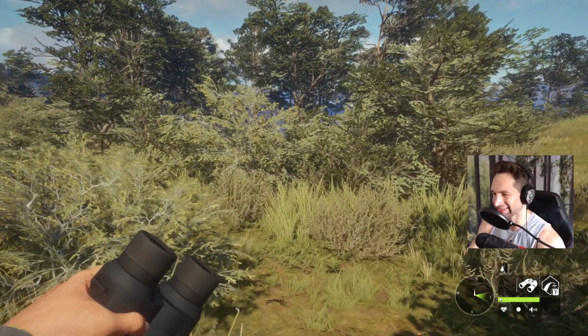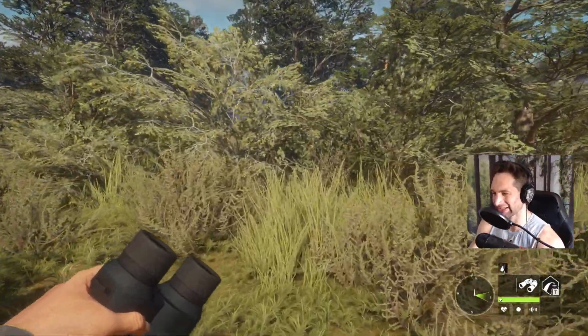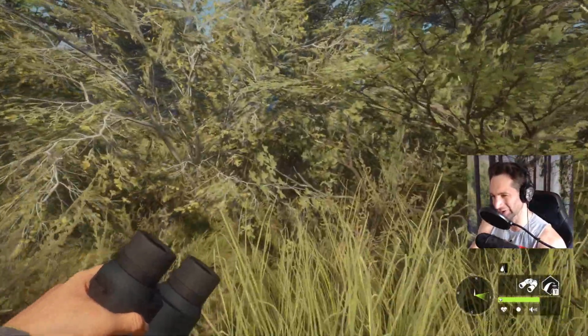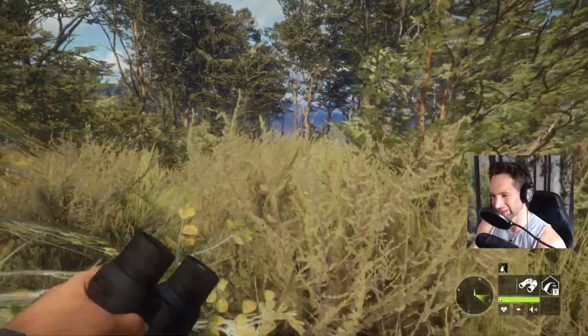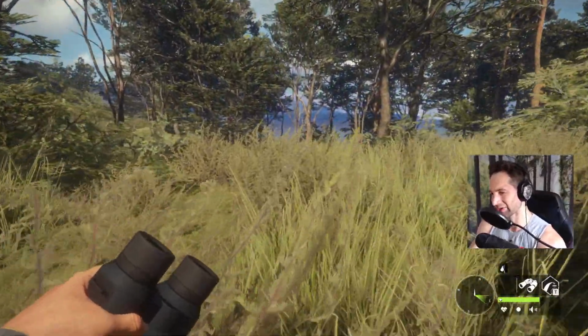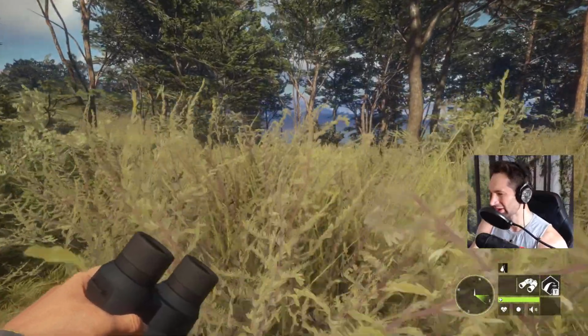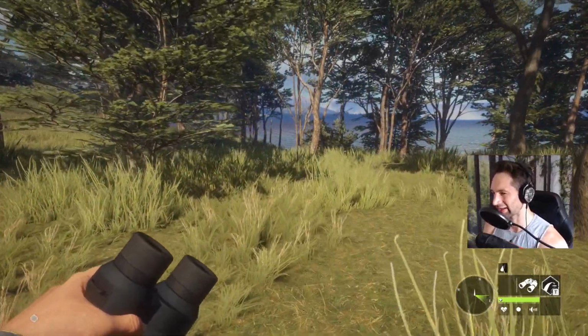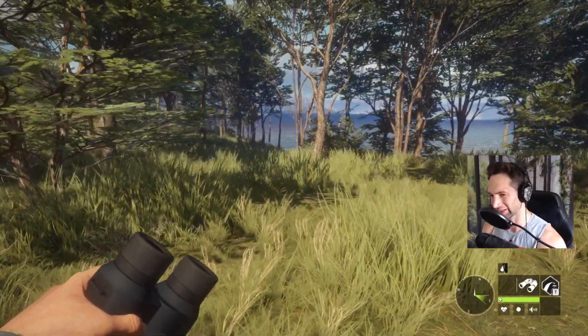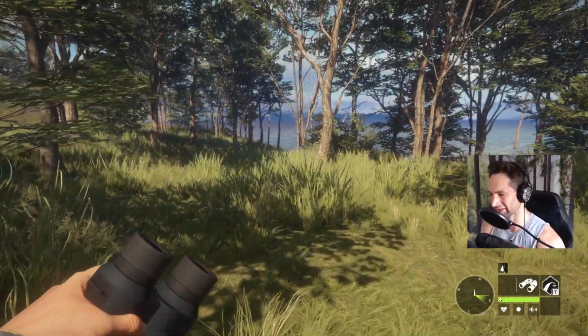All right, guys, it's the next day now. This is gonna be our second attempt at getting this giant diamond potential muley buck. Now we actually have another perfect wind blowing directly in our face again, so I'm very fortunate for that. But also, if you look at our scent eliminator here, it shows that we still have 50% scent eliminator on. And clearly it did absolutely nothing because that buck bolted almost instantly.